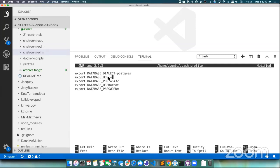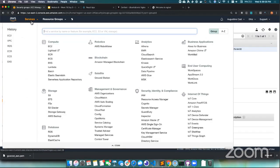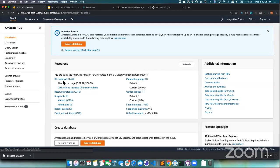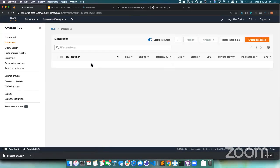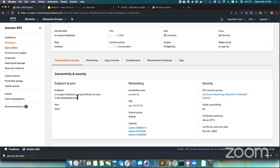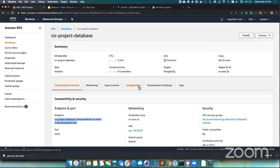So these last two I'll fill in by looking at my Amazon config for the database itself, and that is in the service called RDS. This is a database service. Here's my Postgres instance. I can copy this endpoint, and this will be the database host. I'm not sure if you can recover the password, which is why you really do want to have saved that password. And I did save it in my Sublime text file.